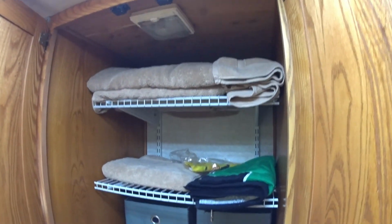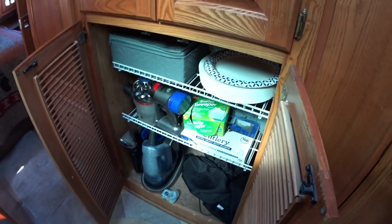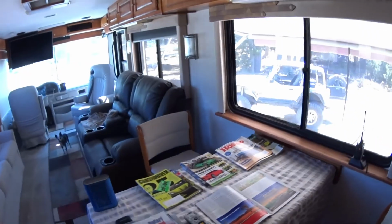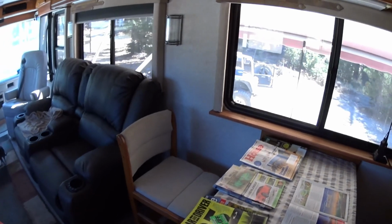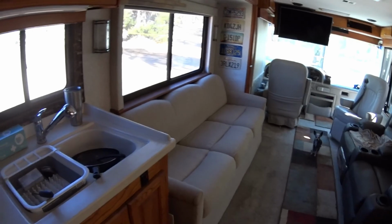These cabinets too, we've added some shelving, which makes it nice for the linen storage. Down here, we used to have a washer, but it didn't have it when I got it, so we also added shelving in there for storage. So that's about it. We've recovered these chairs, matching fabric, so pretty happy with the motorhome. Oh, one last thing.